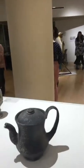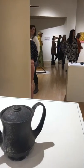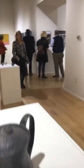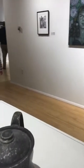And here we have a teapot. It's called Teapot by Tiffy Rusnik. It's very nice. I like the design. It's very simple, and it has a charm of its own. I like it.